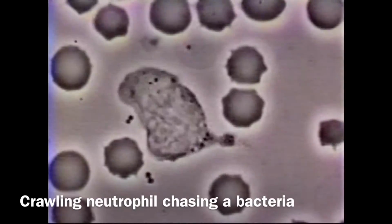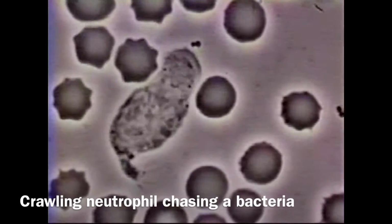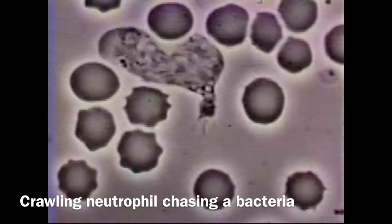This video shows a neutrophil crawling and relentlessly chasing a bacteria among red blood cells. It eventually engulfs the bacteria in order to destroy it.